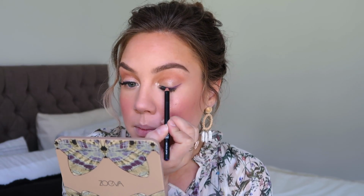For eyeliner, ooh, I have a couple ones here. I think I'm gonna use this dark purple one from Nars. It's a velvet eyeliner in the shade Nagoya.